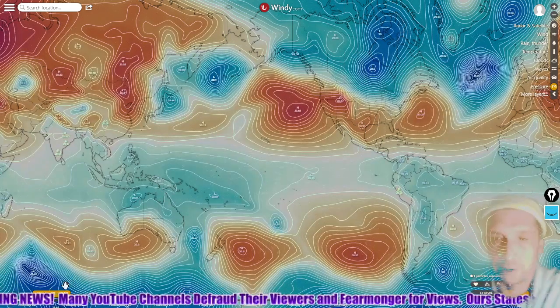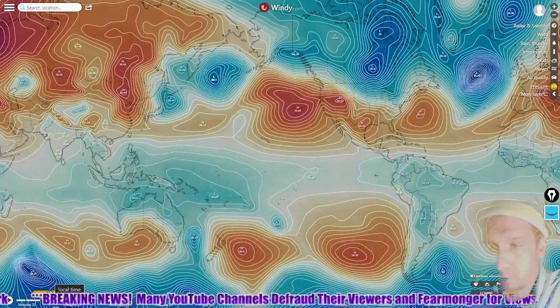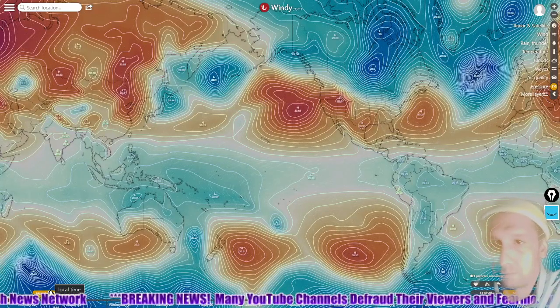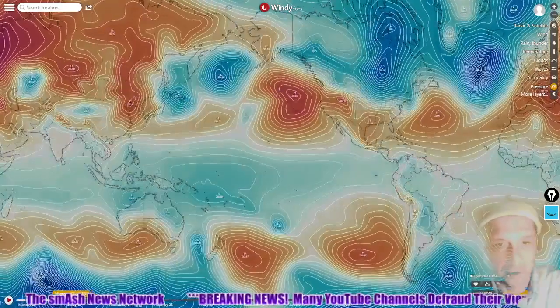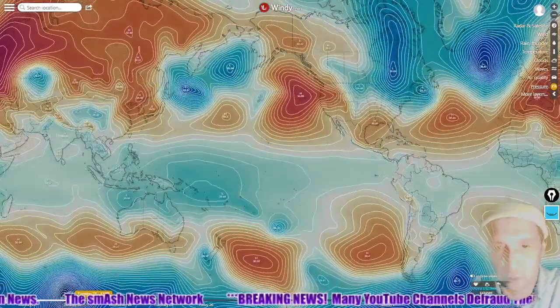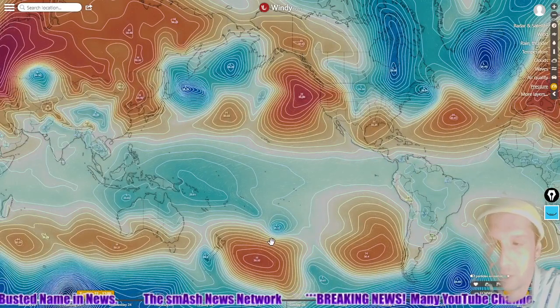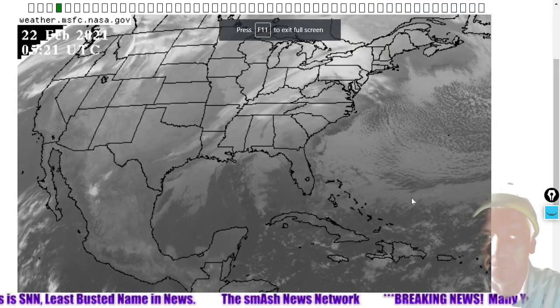Let's look at pressure cells. By the way, windy.com has a great mobile app as well. So here's pressure. And we'll advance this into tomorrow. There's where we expect pressure to be according to the GFS forecast at noon time tomorrow. And I'm on Eastern time here, located in Lehigh Valley, Pennsylvania.